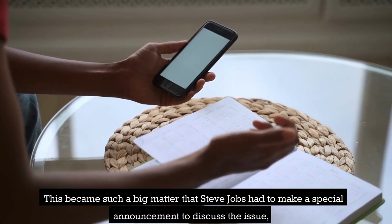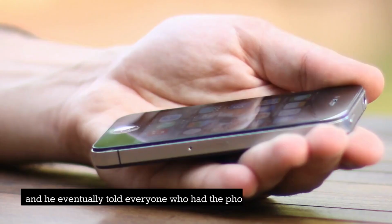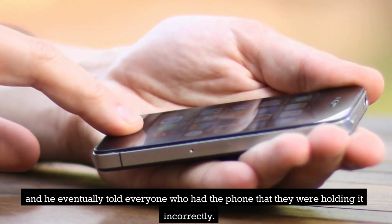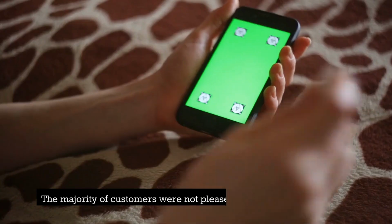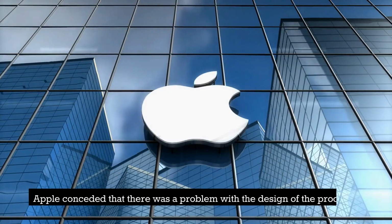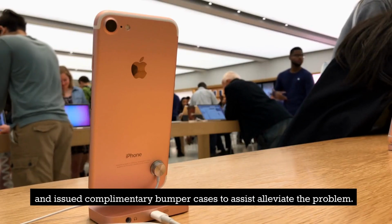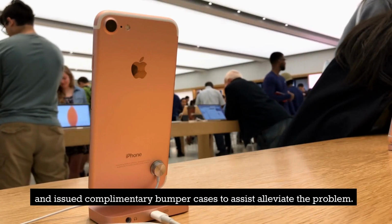This became such a big matter that Steve Jobs had to make a special announcement to discuss the issue, and he eventually told everyone who had the phone that they were holding it incorrectly. The majority of customers were not pleased with this, and eventually, Apple conceded that there was a problem with the design of the product, and issued complimentary bumper cases to help alleviate the problem.